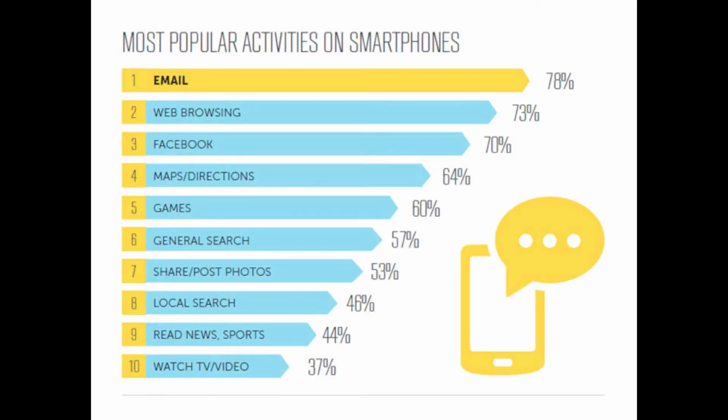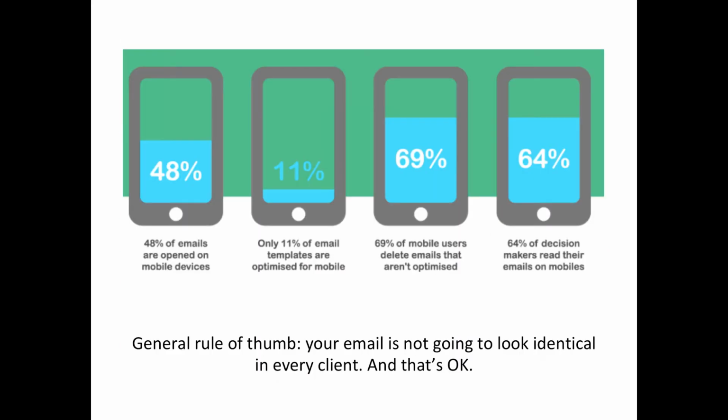So I'm not 100% certain on these numbers as far as being the most accurate and up to date, but what are the most common things that people are doing on their phones? Well, number one is still email. So most people are checking their work email, their personal email. They may have multiple email boxes that they have to check multiple times a day. So people are often checking email. Second to that is web browsing and social media and getting directions, doing searches, reading articles. It goes down from there.